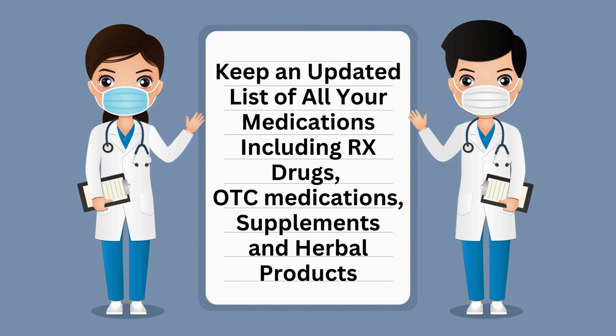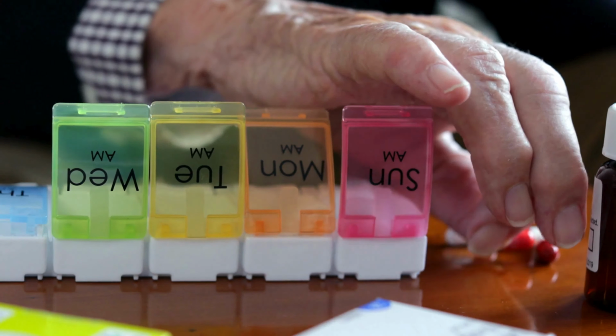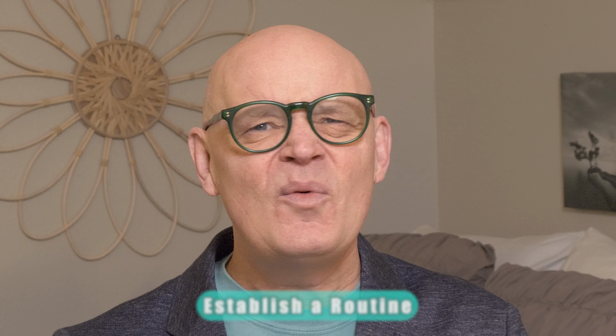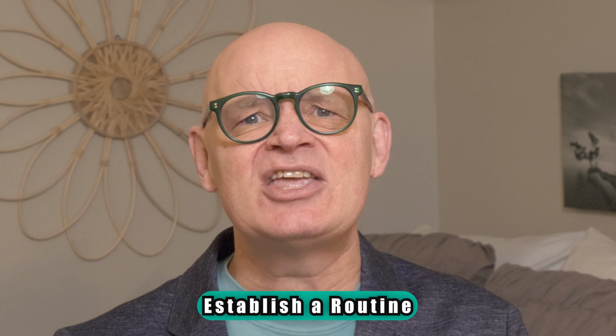Use a medication management system. Organizational tools such as pill organizers, cell phone apps, or calendars can help you manage medications. These tools can keep you on schedule and are especially useful for complex regimens. This may help you reduce risks of missed or double doses. Always establish a routine. If you take your medications at the same time every day, you are less likely to forget them. Consistency helps integrate medication taking into daily life and reduces the chances of errors. Remember, we are creatures of habit, so be sure to create healthy habits.